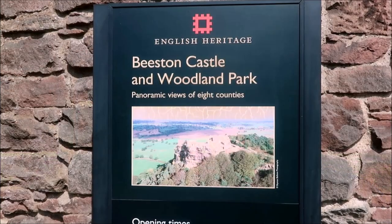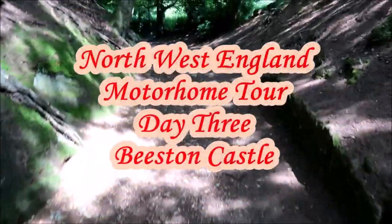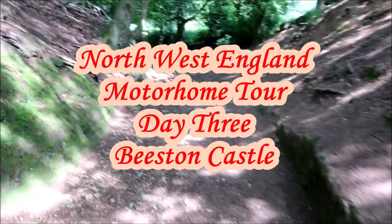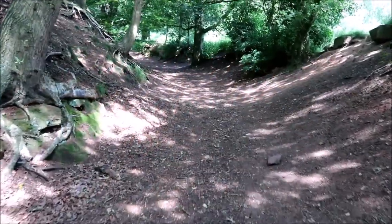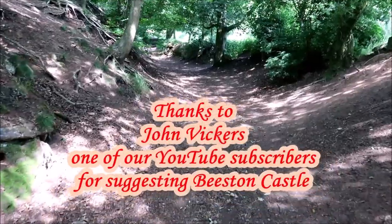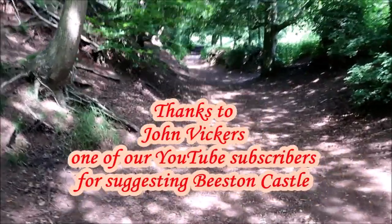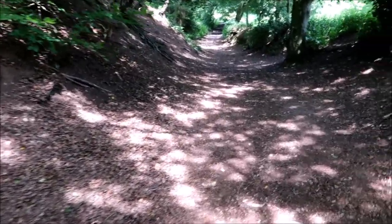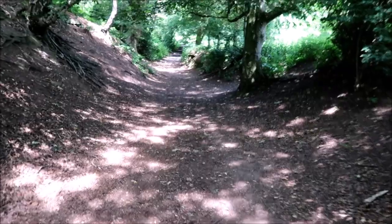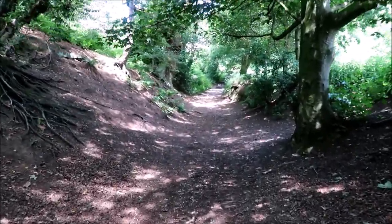Morning, we're at Beeston Castle. We started the walk up the hill to the castle, through the little bit of woodland. We're told that there are some spectacular views at the top here, and we can see as far as Liverpool apparently. So we're going to climb, see what we find.